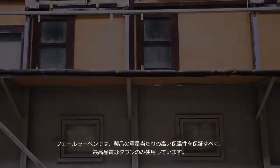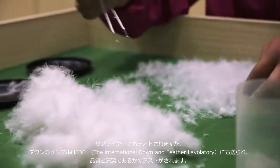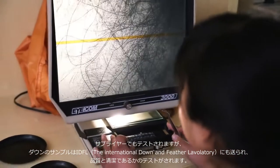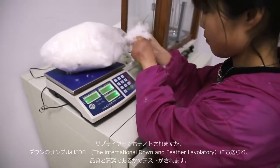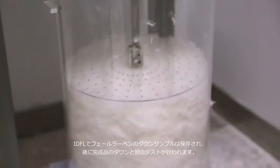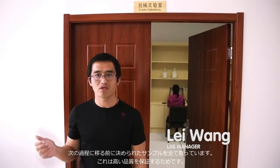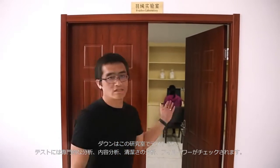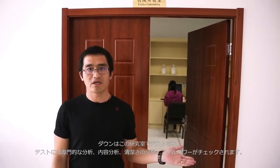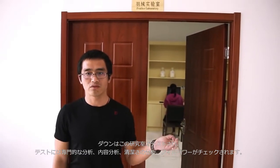The down is tested at the down supplier, but samples are also sent to the IDFL, the International Down and Feather Laboratory, to further test the down's quality and cleanliness. At IDFL, samples of FJALLRAVEN down are saved so that they can be cross-tested with down from completed products. To ensure the high quality of our FJALLRAVEN down, we take targeted samples from every batch before it is shipped for processing. The down is analyzed at this laboratory. Test procedures include special analysis, content analysis, cleanliness analysis, and fill power. At the same time, the samples are sent to the IDFL laboratory for similar tests.